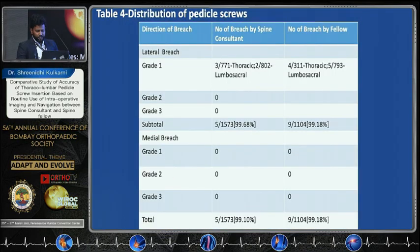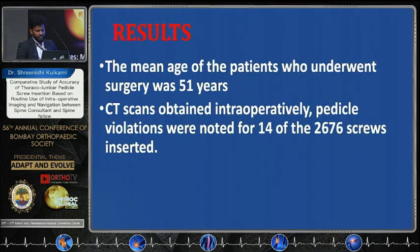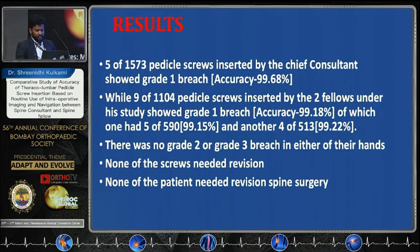A total of 5 grade 1 breaches were noted by the consultant, 3 thoracic and 2 lumbosacral. All of them were grade 1, basically indicating the in-out-in technique in deformed pedicles. Similarly, a total of 9 breaches were noted by the fellows, 4 and 5 in the thoracic and lumbosacral areas. The mean age of the patients who underwent surgery was 51 years. A CT scan was obtained intraoperatively. Pedicle breaches were noted in 14 of all the 2,676 screws inserted: 5 of 1,500 screws and 9 of 1,100 screws.